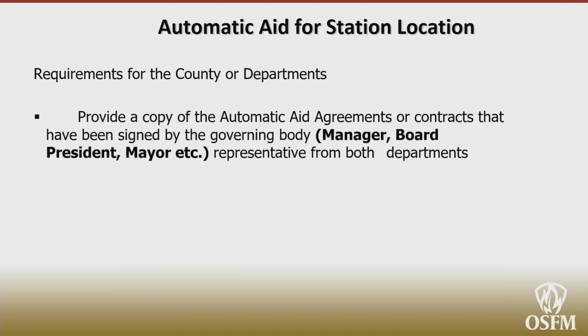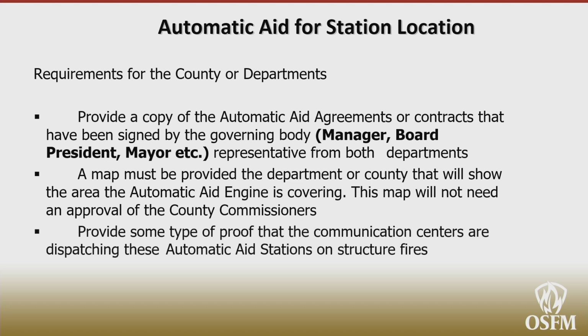And here's just a look at the actual report that recognizes Wilkesboro, that address. All right. And then these are the requirements to make that happen. Provide a copy of automatic aid agreements or contracts. A map must be provided to the department or county that will show the area the automatic aid engine is covering. This map doesn't need to be approved. Provide some type of proof that communication centers are dispatching these automatic aid stations on structure fires.